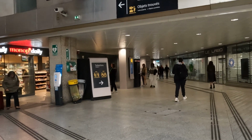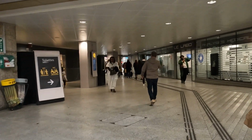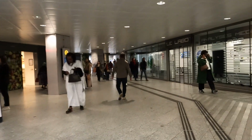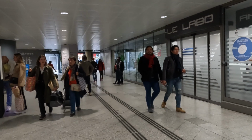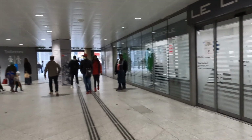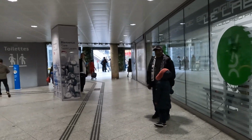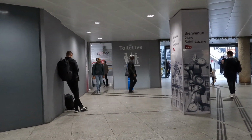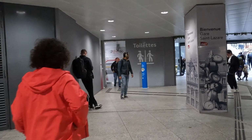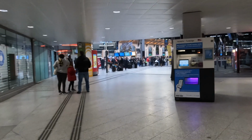So that was the main ticket office right there. We are right at track 27, and we are going to continue on. I'm going to show you where the washrooms are. There's the toilets. We're going to turn around. We're going to walk back towards track number 27, the last track.